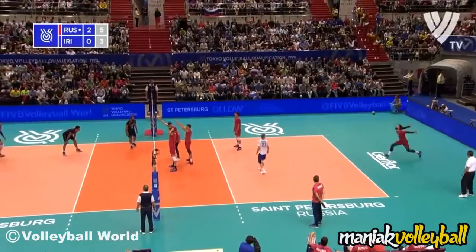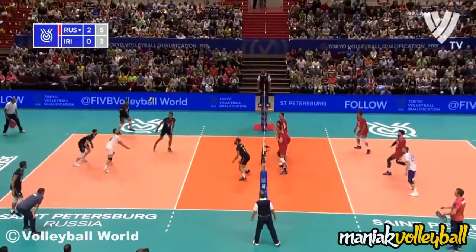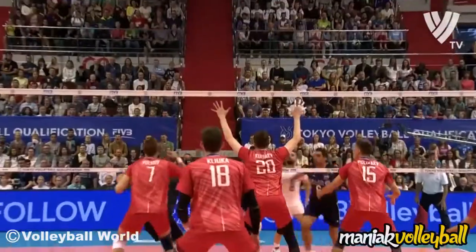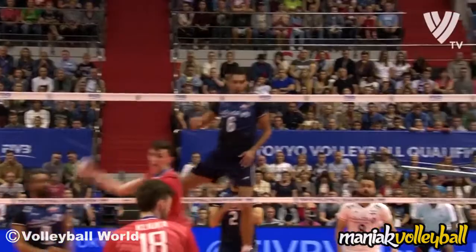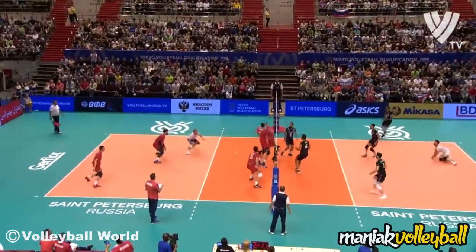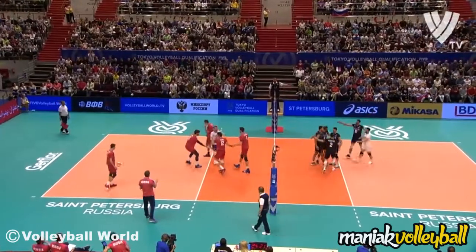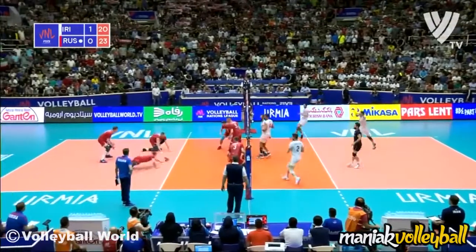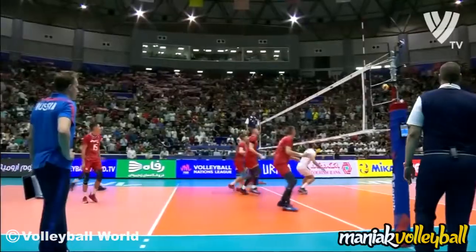Play this time. Pace, easy serve from Gliuka. And the Russian player's caught flat-footed there. Gliuka can hit this as hard as he wants, which he does. And Iran, courtesy of Marouf, trying to sneak it over once more.